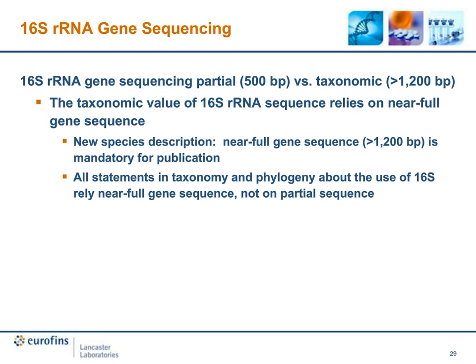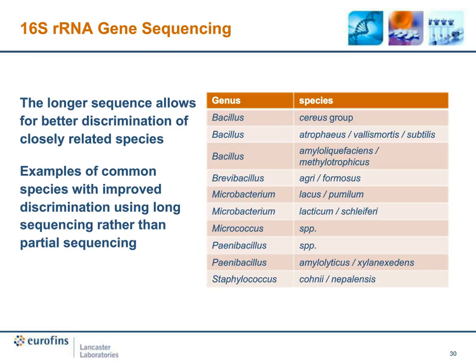We have, in the literature and in our own experience, evidence that longer sequences allow for better discrimination of closely related species. We have many examples, for example, with Bacillus atrophaeus, as compared to Bacillus vallismortis and subtilis and the remaining members of the subtilis group, and also in Microbacterium, Micrococcus, Paenibacillus, and Staphylococcus too. These are examples of common species with improved discrimination using long sequencing rather than partial sequencing.